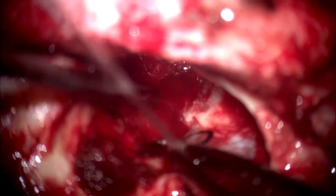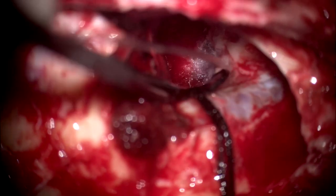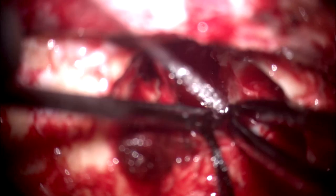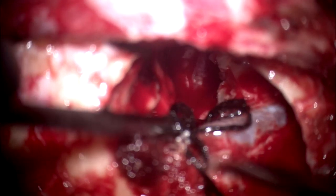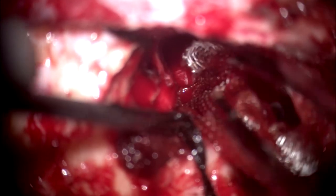Tilt towards me. Yes. Yeah, table tilt towards me a little bit. Yes. Yeah. Okay, yeah, I could see now. Yes, give me Surgicel, big Surgicel there. Control. It went here. Big, give the big one.